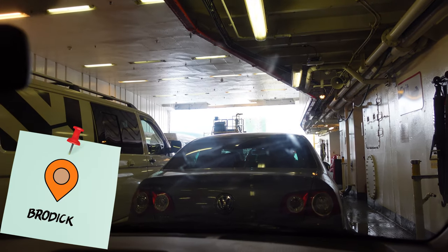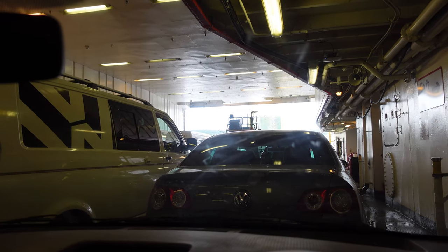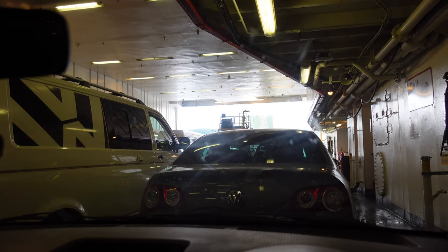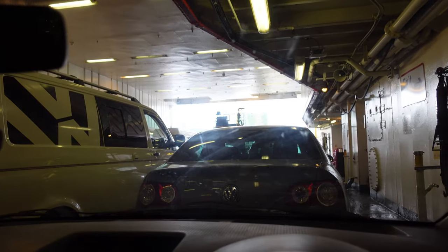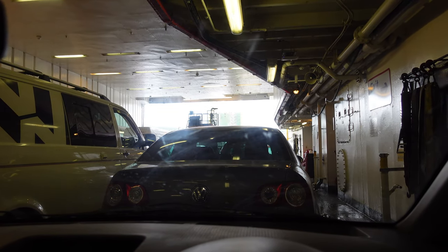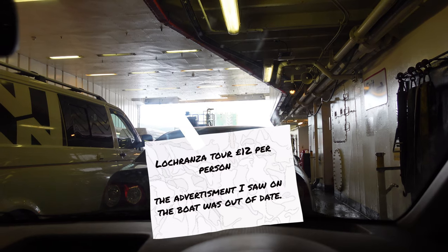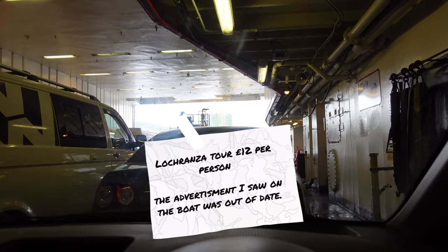Guys, we are on the ferry, we're about to get off, and we're going to head up north to Lochranza, apparently that's what it's called. There's a distillery up there as well. We might have a look at a distillery today and check out one of the tours if we get a chance. It looks like about £10 for a distillery tour, which is pretty cool. But other than that, we've got some really cool sights to see.